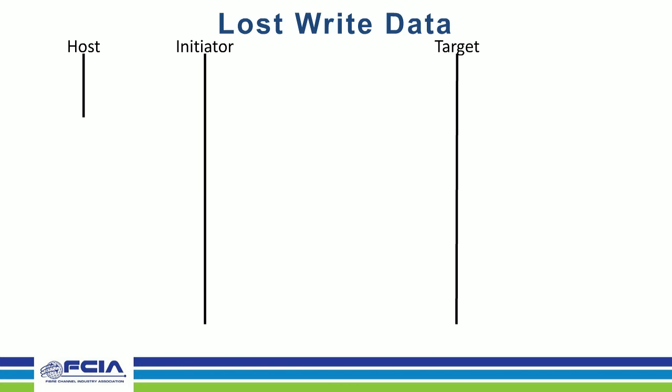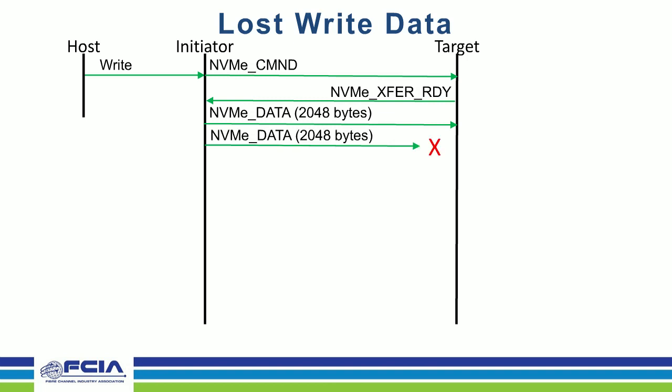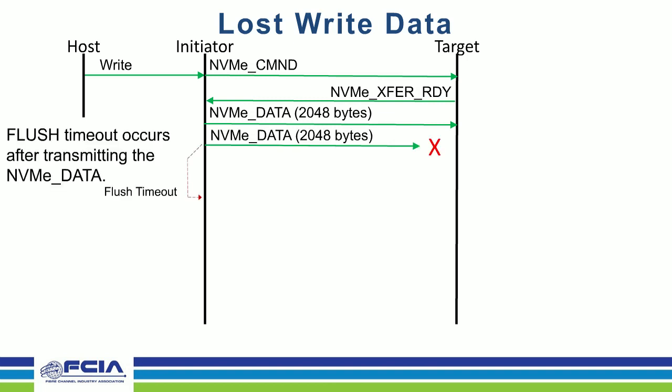Now, the next three scenarios are first the lost write data and then lost read for last frame and if it's any other frame. So again here, initiator sends command to the target. Target responds with transfer ready. The host sends data frames. And at some point, we hit the flush timeout.